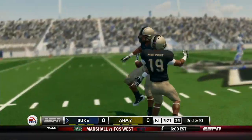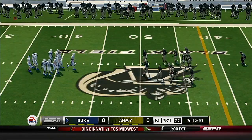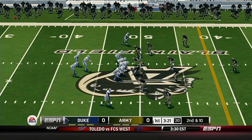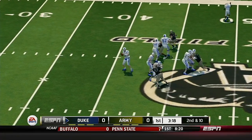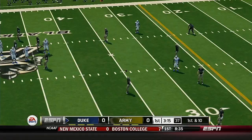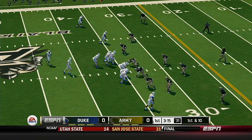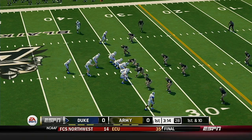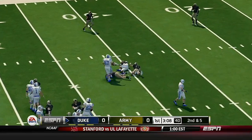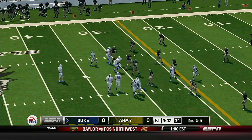Open man, quick strike, and he can't pull it in. From their own 48-yard line, second down. Gets it out to his receiver in a hurry. He's tackled at about the 35. Complete and taken down immediately. Anderson makes the tackle at the 30-yard line. That brings him second and five.